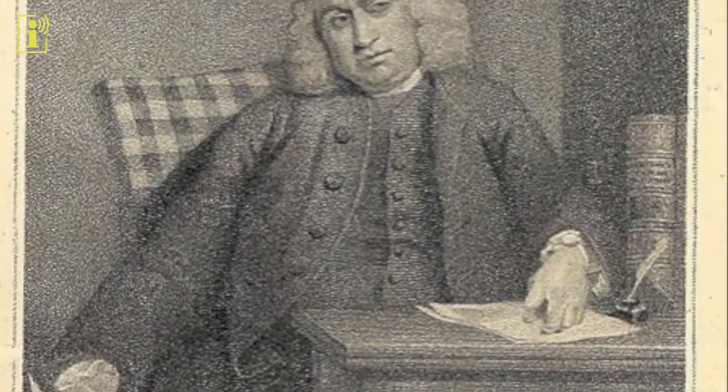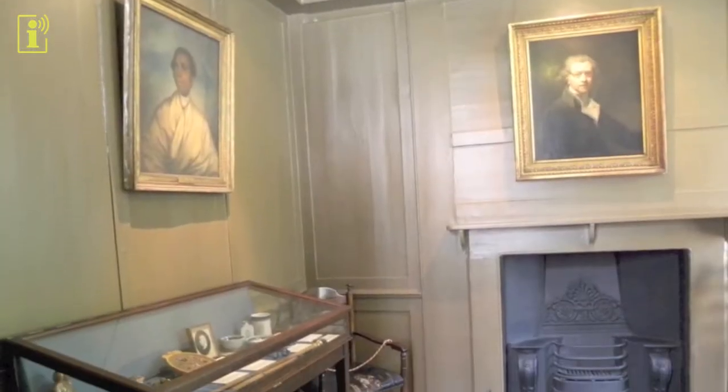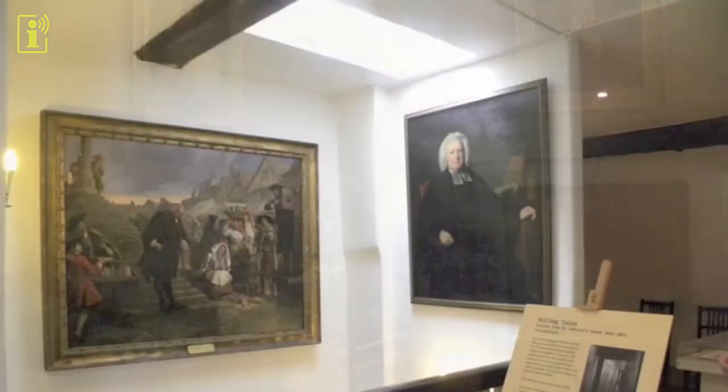Dr. Johnson's house is an 18th century townhouse in the City of London. It was home to Samuel Johnson, the author of the first comprehensive English dictionary, for 11 years, and we have a collection that tells the story of his life and his works.